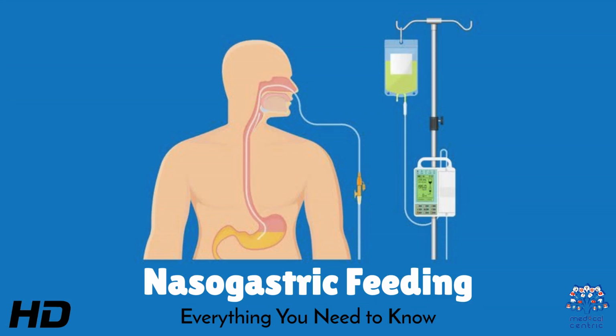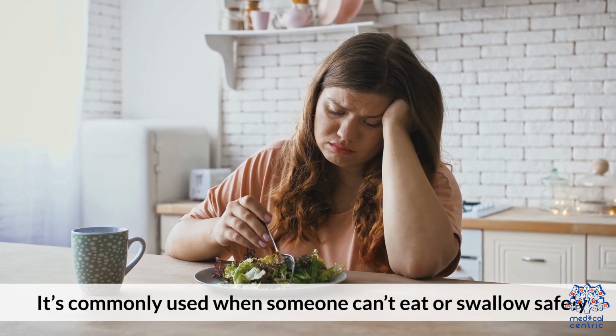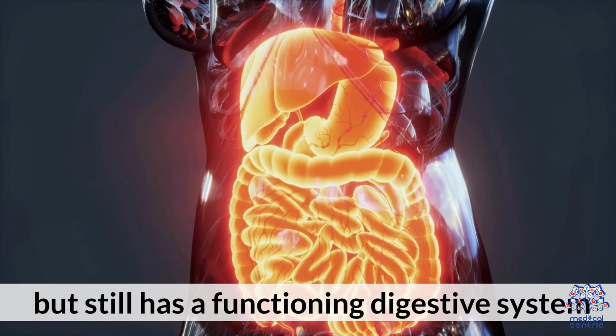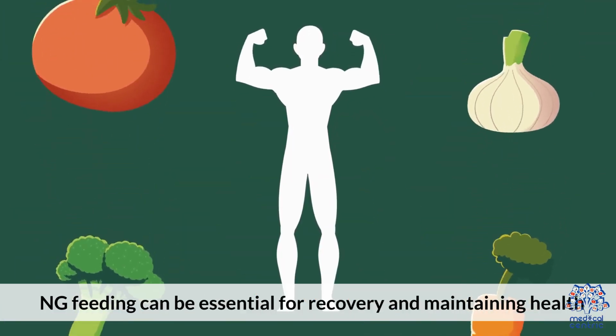Today's medical-centric topic is nasogastric feeding, everything you need to know. Nasogastric, NG, feeding is a method of providing nutrition, fluids, and medication through a tube inserted via the nose into the stomach. It's commonly used when someone can't eat or swallow safely but still has a functioning digestive system. Whether temporary or part of ongoing care, NG feeding can be essential for recovery and maintaining health.